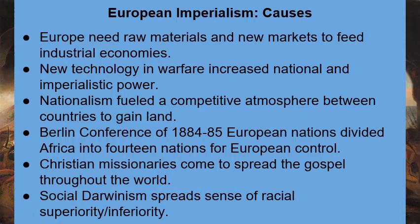All right, so another ideology that's going to start coming around in the late 19th century is social Darwinism. This is going to spread a sense of racial superiority and inferiority. It's not to say that racism didn't exist before this, but this is when we start having terms such as scientific racism. You're going to have what today we regard as false sciences, such as phrenology, the studying of skull shapes to determine intelligence and heredity.